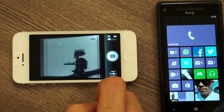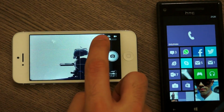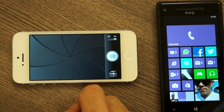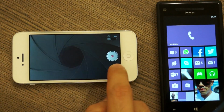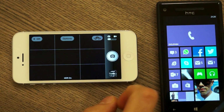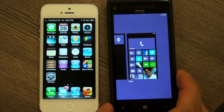You can also switch to the front facing camera and say hello to our mics and our camera equipment, and switch back to the rear facing camera. You can switch from video to photo simply by pressing here, and you can just tap this button to quickly capture video or images. In both cases, while you're capturing video, you can capture images as well. Looks like the phone is way ahead of me.